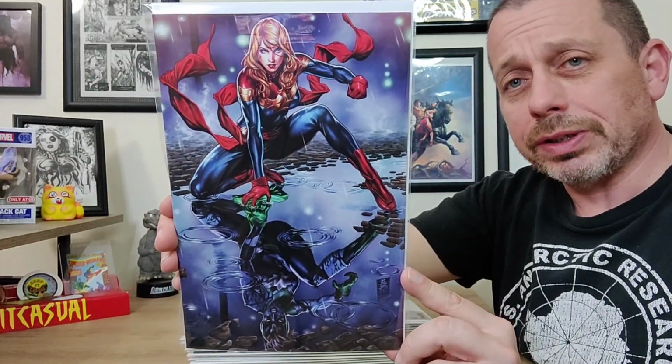But look at this cover. What a beautiful piece by Mark Brooks. And one I might just slab one day just for the hell of it. Because I don't always slab for value. Sometimes I just slab because I like something. And I'm preserving the art. And some people like that. Some people don't. Some people don't care. They're just going to do what they want.